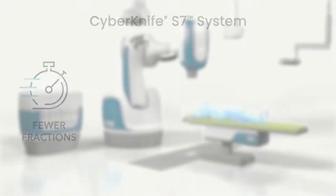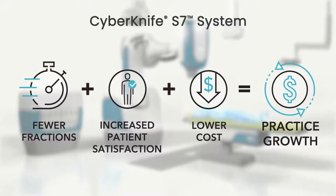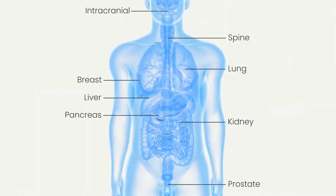The CyberKnife S7 system was designed to provide clinical and financial results in which fewer clinical actions not only increase patient satisfaction, but can reduce the total cost to treat a patient while expanding system capacity to accommodate new practice growth. The CyberKnife S7 system delivers scalable and reliable treatments for a broad variety of indications and has been used to treat tens of thousands of cancer patients.